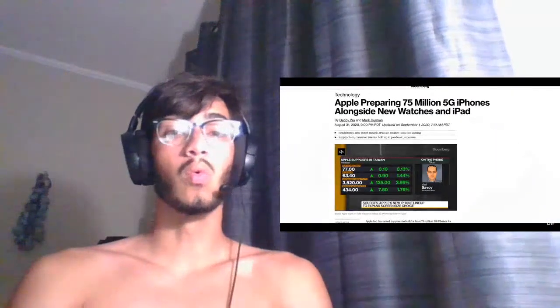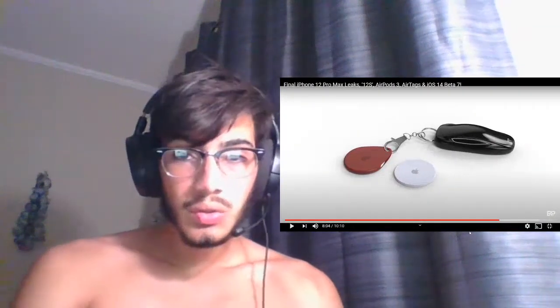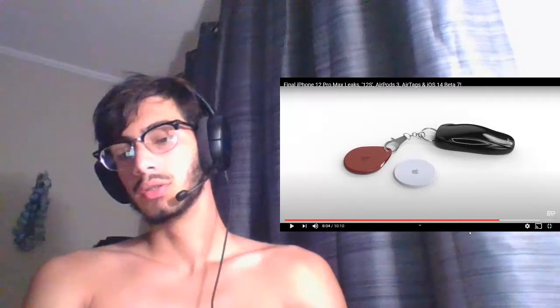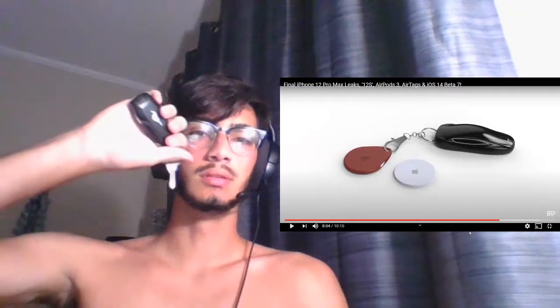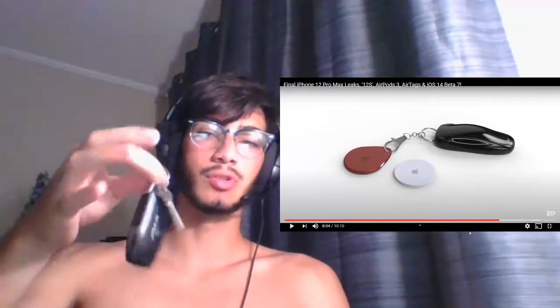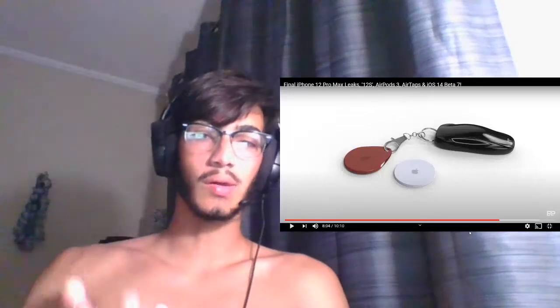Reliable Apple leaker Mark Gurman has... Oh snap. So I can pretty much put this on this key right here. I can pretty much put this on this key, and I'd be able to track it wherever it's at all times. Wow, that's kind of dope.